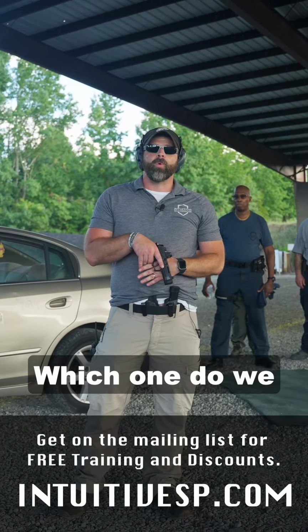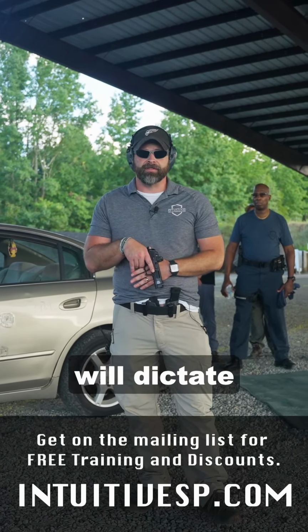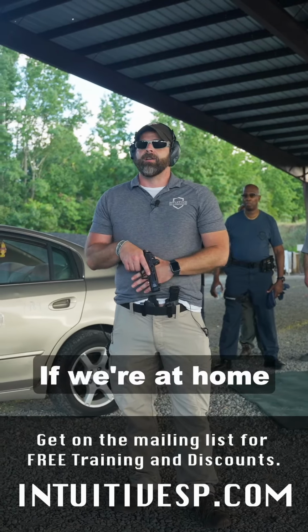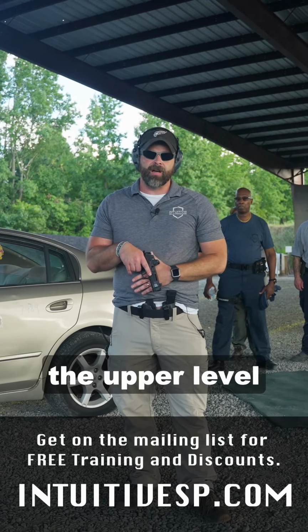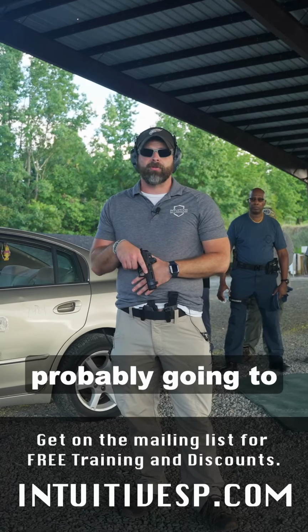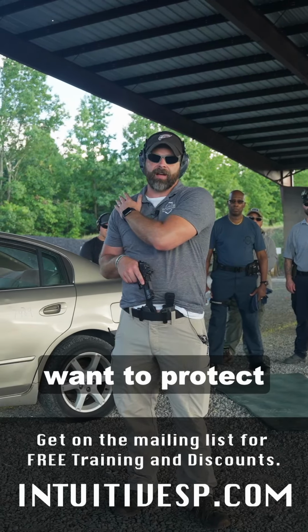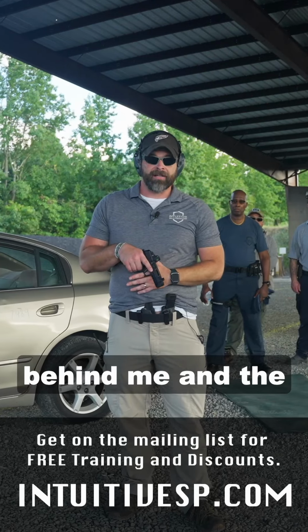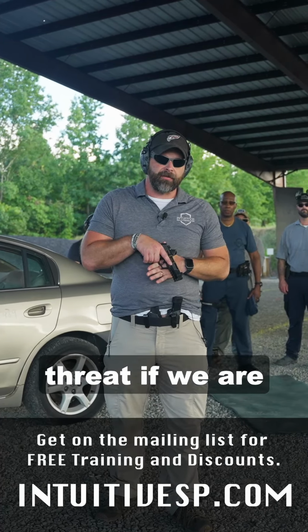Now, which one do we choose and when? The situation will dictate your tactics. If we're at home in the middle of the night, our bedrooms are on the upper level, our threat is potentially downstairs, I'm probably going to use a low ready position. The people that I want to protect are above me or behind me, and the threat is down below. So I'm going to keep my weapon pointed towards the threat.